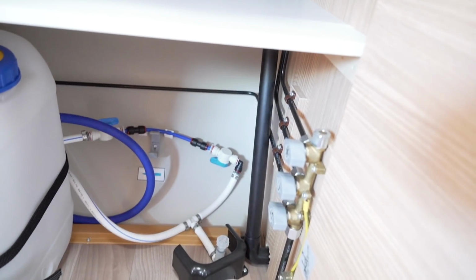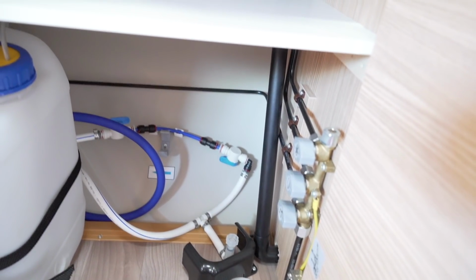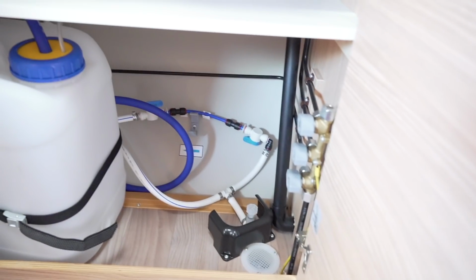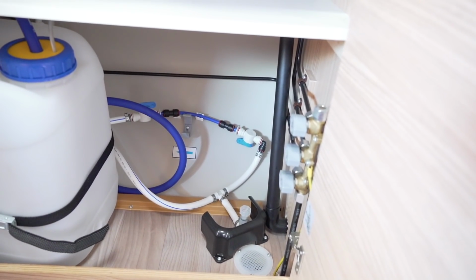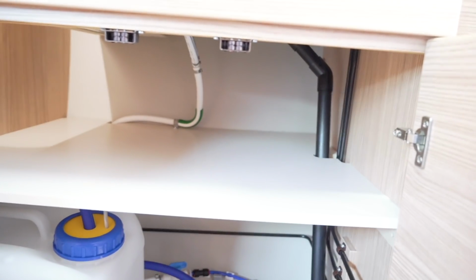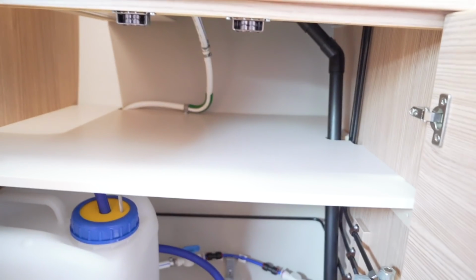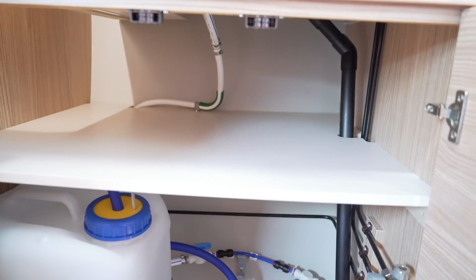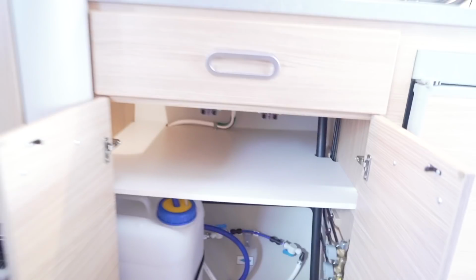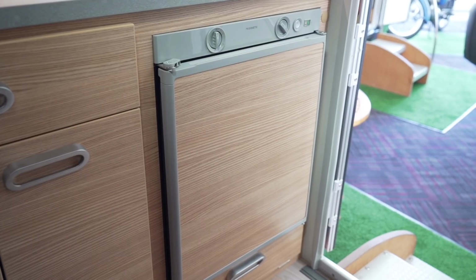The waste actually runs down that black pipe, and you have an external waste carrier, so that actually drains out the bottom, and then you just fill it up with your external waste carrier. But above the water tanks you actually have a shelf, so you can put some pots and pans in there, or your bowls and plates, that kind of thing. So yeah, for a caravan of this size, it's not bad storage, to be fair.